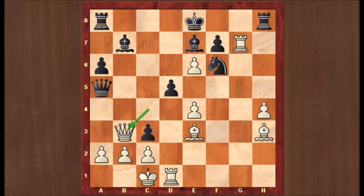Queen b3 from Vladimirov, attacking the b7 bishop, and here Epishin took on b2 with check. It was very hard to foresee, but that's already the losing mistake. The only move that keeps the balance is saving the bishop with bishop c6.